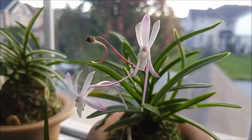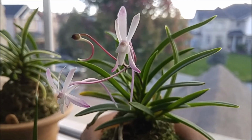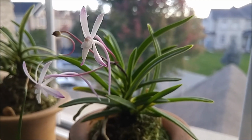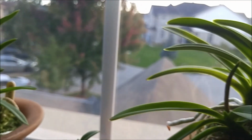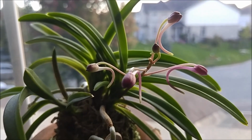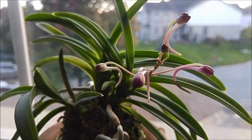See how pretty the blooms are. They have little pink tips on the petals and a pink spur. I like this variety. That's Neofinetia Shoujou. And here's something that's coming up. So stay tuned for these blooms also.